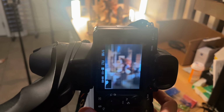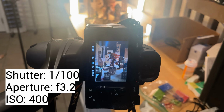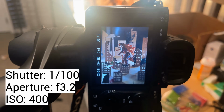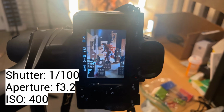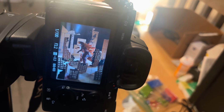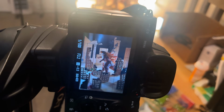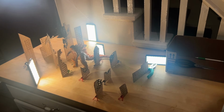Oh, well then. Always have extra batteries. And so my aperture is at 3.2 and my ISO is at 400. I pretty much leave it there all the time. Man, the more I look at this, it feels kind of like very World War II-ish. Is that a thing? I don't know. I don't know why, but it makes sense with Godzilla, right? All right, I'm gonna spray some stuff and get some lights and take this photo. So let's go and do it.